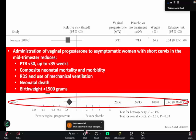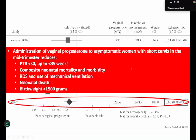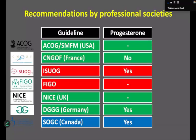And if you see, this is something called the forest plot. This is how you report meta-analysis, and you combine the data together. A 0.6 relative risk means about 40% reduction of the risk of preterm birth. And it's not just preterm birth, but also composite neonatal mortality and morbidity. So certainly the evidence does support giving progesterone in women with twin pregnancies with short cervix.